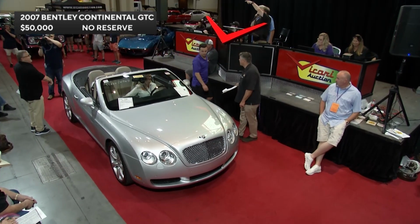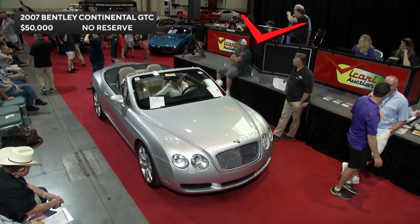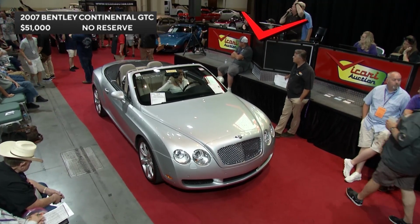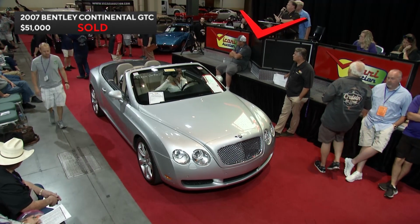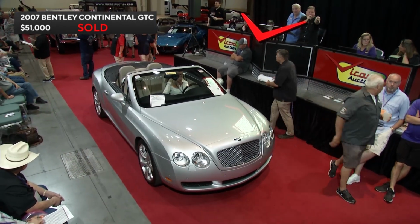And one thing I really like about this, you don't see that hump from the convertible top in the back. It's because Bentley relocated the rear suspension to enable the top to go all the way down in. Do it, do it, do it! I have, bam, sold the car, $51,000, congratulations.